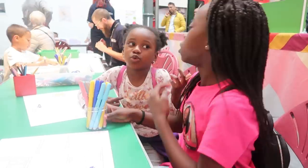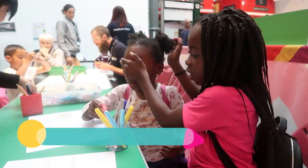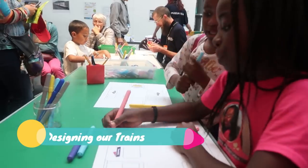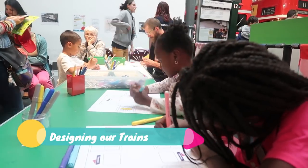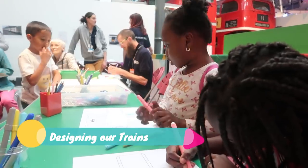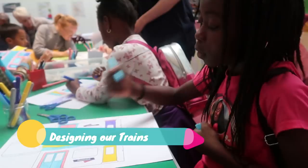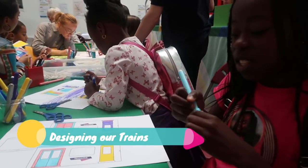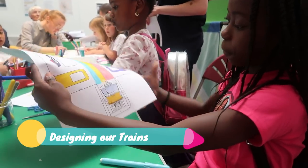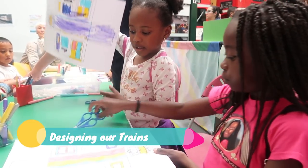So guys, here we are playing the 3 Marker Challenge because we are making our own trains. Or you could say, we are designing our own trains. I got pink, blue, and purple. And she got pink, blue, and yellow. The colours are so nice. Look at mine, guys. It's so pretty, isn't it? And look at my sister's. It's kind of pretty too. It's really, really pretty.